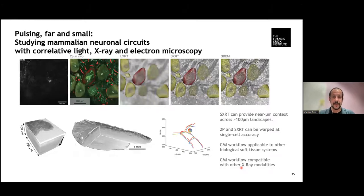So altogether, I hope I have convinced you that such a correlative multimodal approach can be useful for studying mammalian neuronal circuits from a functional and structural perspective. In particular, that synchrotron X-ray tomography can provide near micron context across larger than 100 micron landscapes, that two photon and synchrotron X-rays can be warped at single cell accuracy, that this workflow is applicable to other biological soft tissue systems, not necessarily limited to the brain, and that it is also compatible with other X-ray modalities, as well as other electron microscopy modalities, I might say.